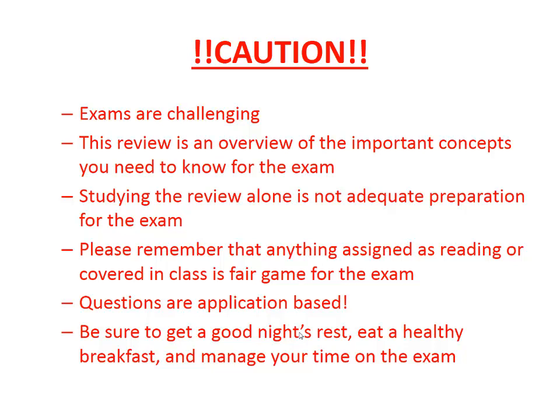Make sure you're working the practice questions, reviewing your class notes, reading the chapters, asking me if you have any questions. And remember, anything that we have discussed in class that was assigned as reading or is in the textbook is fair game for the exam. And as you've seen, now that you've taken an exam, the questions are very heavily application-based. So make sure you get a good night's rest, eat a healthy breakfast, and make an effort to manage your time appropriately on the exam.